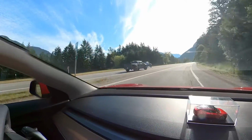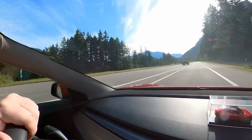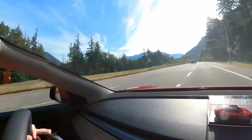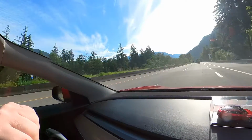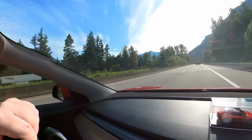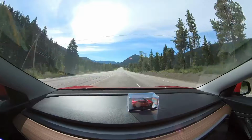By the way, I'm at 63%. I've traveled 126 kilometers, averaging 147 watt hours per kilometer, and I've used 19 kilowatt hours. Anyway, I'll touch base with you again once we hit Princeton.